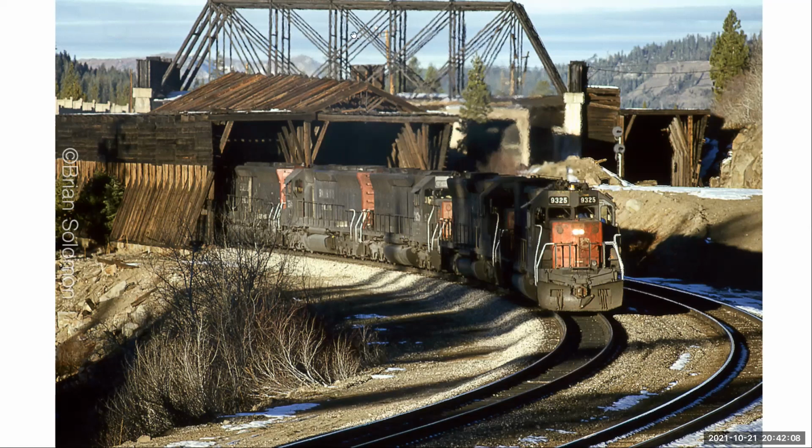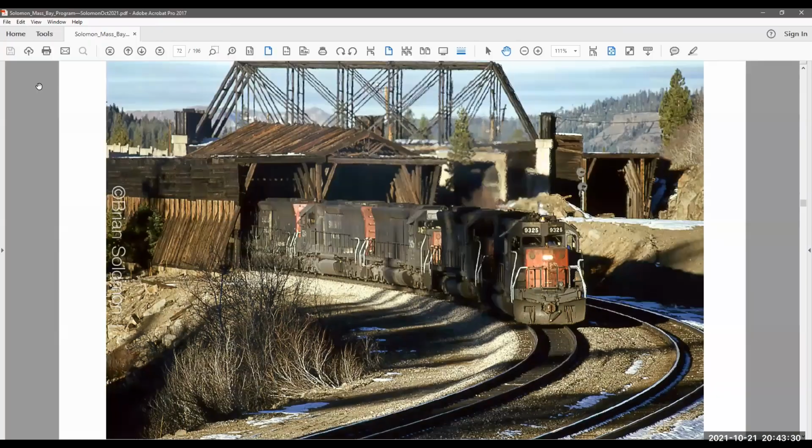So here we have an eastward train crossing Donner Pass at the snow sheds at Norden. At that time, there were very few wooden snow sheds left. And this one was obviously not long for the world. And the photo was made in December of.